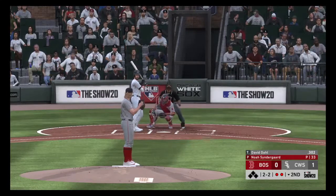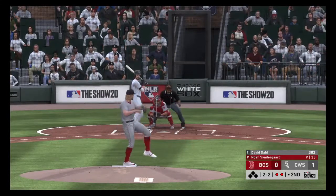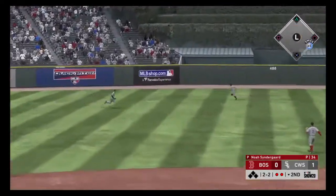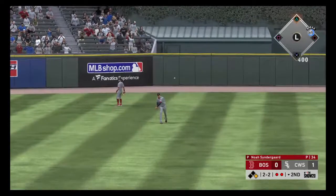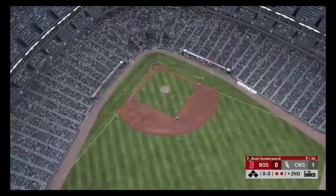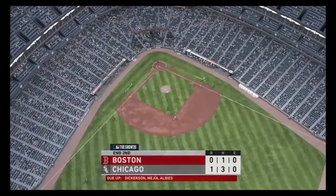2-2. In my opinion, one of the toughest pitches in the game to square up. Just a heavy sinker with good downward action. That gets down, and the inning continues. So that keeps the bottom of the second going. The tag, and they'll get him at second. And with that, the side is retired.